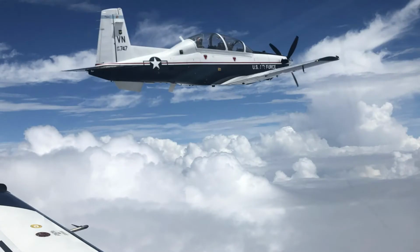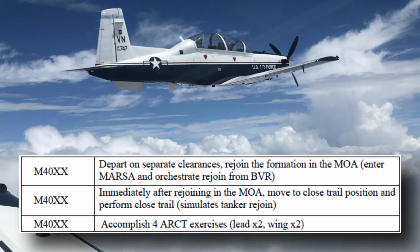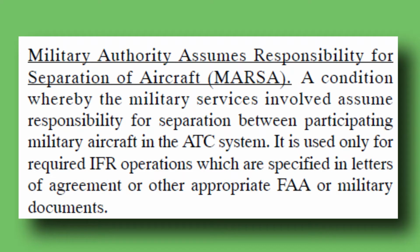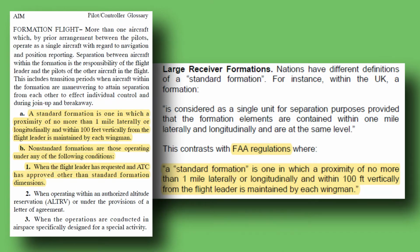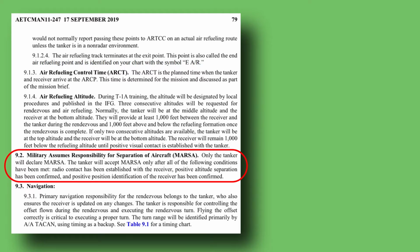In general, formation flights must be pre-coordinated between the pilots of each aircraft. To accomplish the T-6 SSRs, we'll first talk about MARSA, which stands for Military Authority Assumes Responsibility for Separation of Aircraft. MARSA is used to get 2 or more aircraft together, typically as a standard formation. Standard formation is where the aircraft are flying within 1 mile and 100 feet of each other. Non-standard formation is any time the aircraft are greater than these parameters. Only the tanker will declare MARSA.